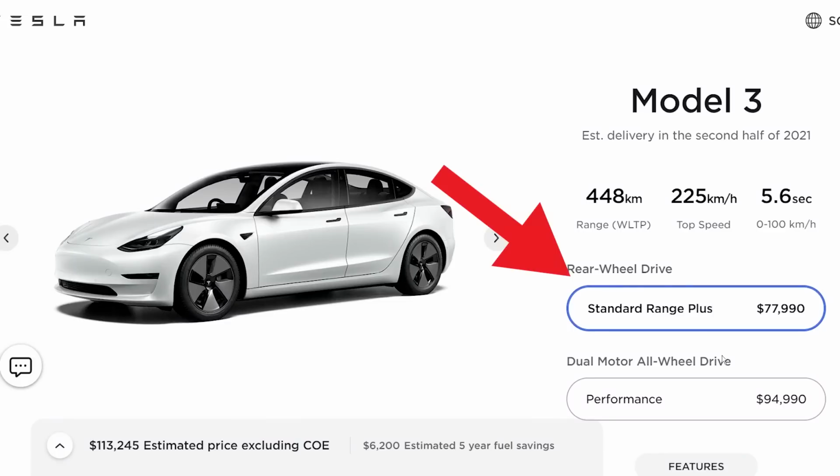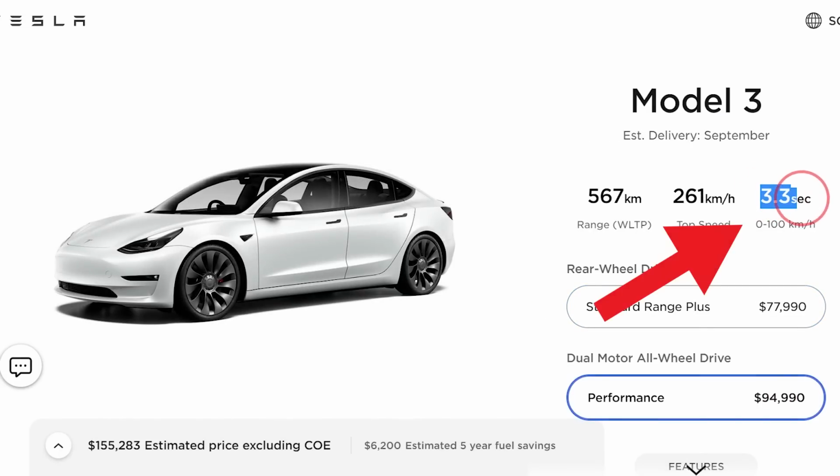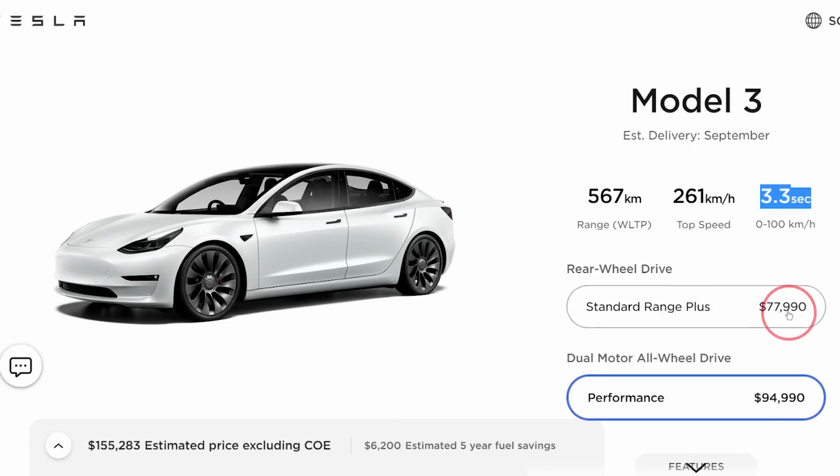If you get the Standard Range Plus, it will cost you around $78,000. But the performance will cost you $95,000. Sure, you can go from 0 to 100 in 3.3 seconds. But most of the time, we will not need to go from 0 to 100 in 3.3 seconds unless we are running away from zombies. So let's change it back to Standard Range Plus.